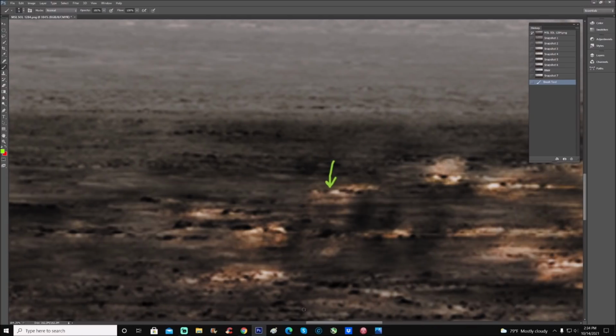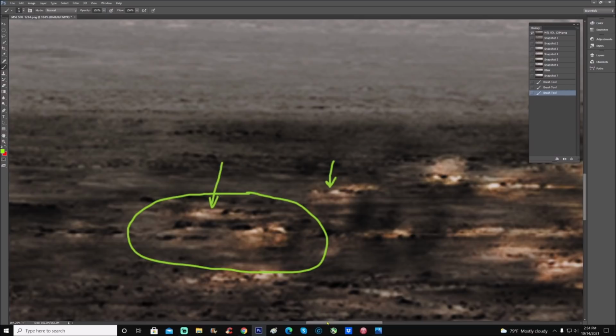This computer's doing something. It's actually lagging on me here. See how it's like skipping out? I'm not doing that. That's doing it by itself. And you can notice something's right here on top of this. Not sure what to make of that.